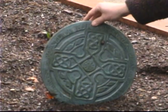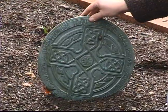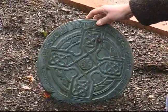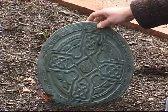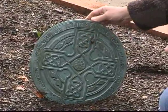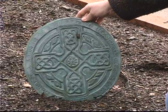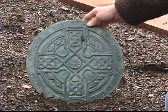Stepping stones for me are very welcome because they invite you into the garden. Although I usually don't even step on them, they're just beautiful. And you can find all different types. This one has a Celtic cross on it. Those who plant the seeds of kindness harvest a bounty of love. Now what's more welcoming than that?